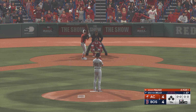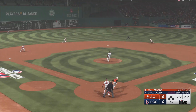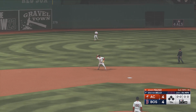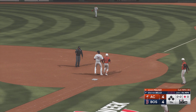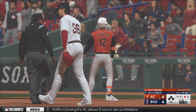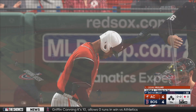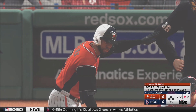Bayo back to work. Bounced up the middle. Frazier retired. Now batting, the center fielder, Cedric Mullins.